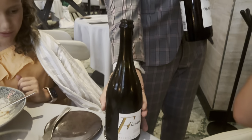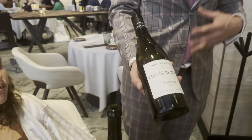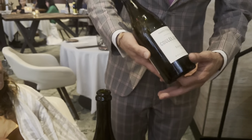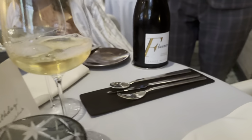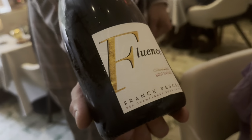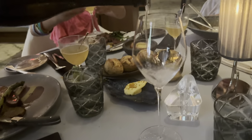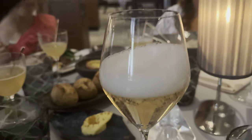For you, madam, we brought you a beautiful Chenin Blanc from the Loire Valley. They can be done sometimes in an off-dry style. This is very dry. This is even with a neutral oak, so it does have a very rounded and fuller body to it. This is a champagne. You get the bubbles in somewhere here. Extra brut, pretty traditional blend of the three grapes. Awesome. Thank you.